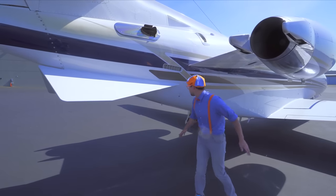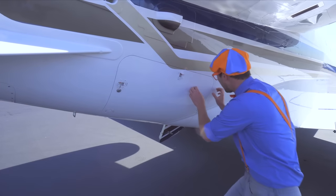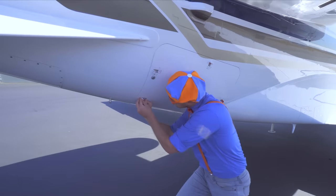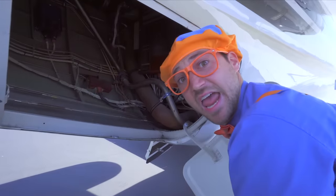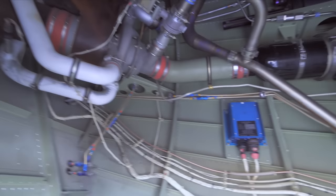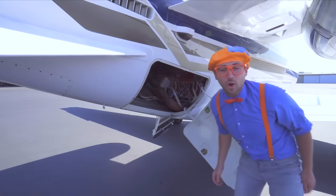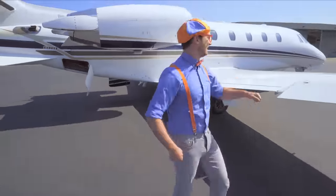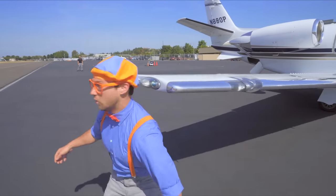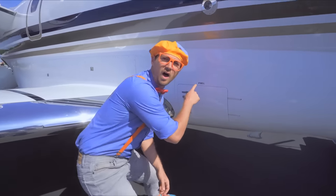Whoa! Ooh, another compartment. Wow. Let's open it up and see what's inside. Whoa! Check it out, a bunch of engine stuff. Whoa, so interesting. Hey, I have another compartment to show you. Whoa! Whoa, look! Huh, what does this say?